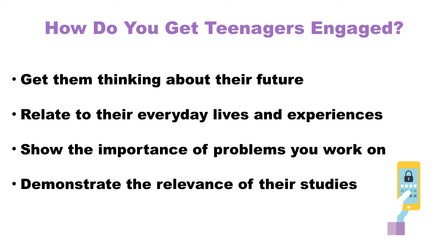People generally, but teenagers in particular, find it difficult to relate to something that's abstract to them. So don't talk about how a banking system works, because they're unlikely to have very much experience of banks. Relate what you can to experiences that they'll have had, and show the importance of problems that you've worked on or the industry that you're in.